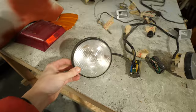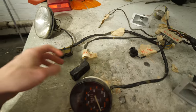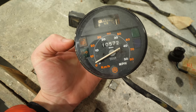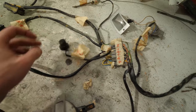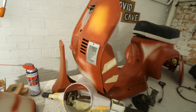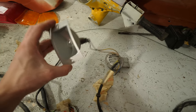Starting from the front, that's the lamp. I love lamp. High beam, low beam, and then that's the horn. And then there's another switch, left and right, for the indicators. And obviously the speedo, low fuel, and the indicators. So that's where the key goes in. This is the housing unit for the light, which goes in the front, plugs into there. So that's the left indicator. And this is the right indicator, and then the horn. So that's the front of the bike.